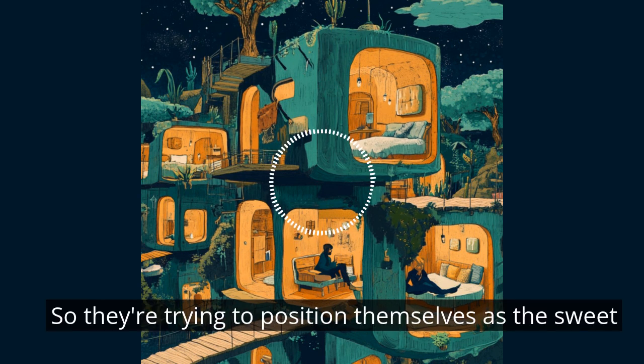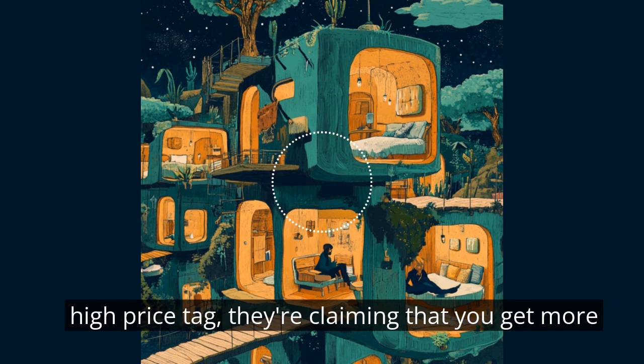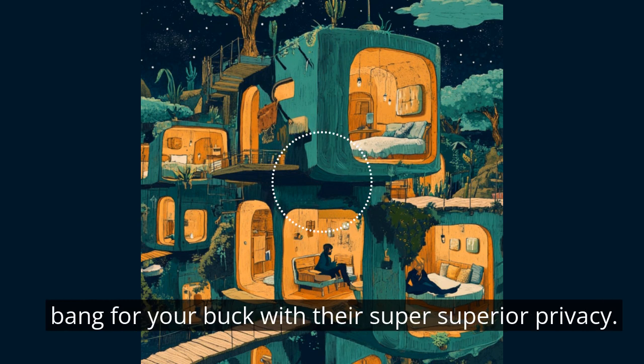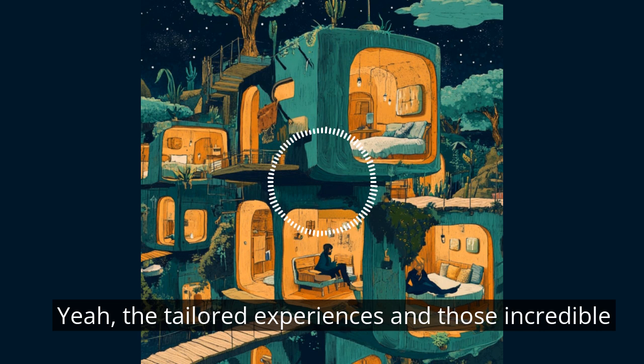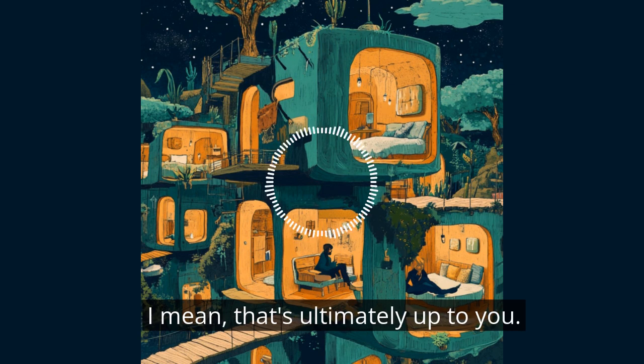So they're trying to position themselves as the sweet spot for luxury and value. Even though it's a pretty high price tag, they're claiming that you get more bang for your buck with their superior privacy, the tailored experiences, and those incredible apartments. Is it enough to justify the cost? That's ultimately up to you.